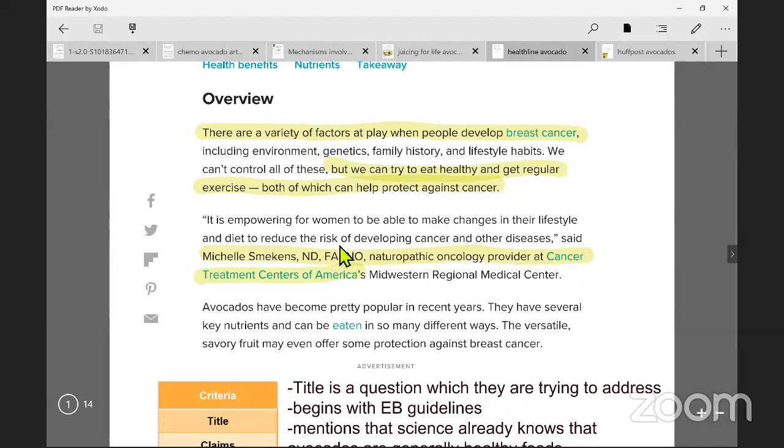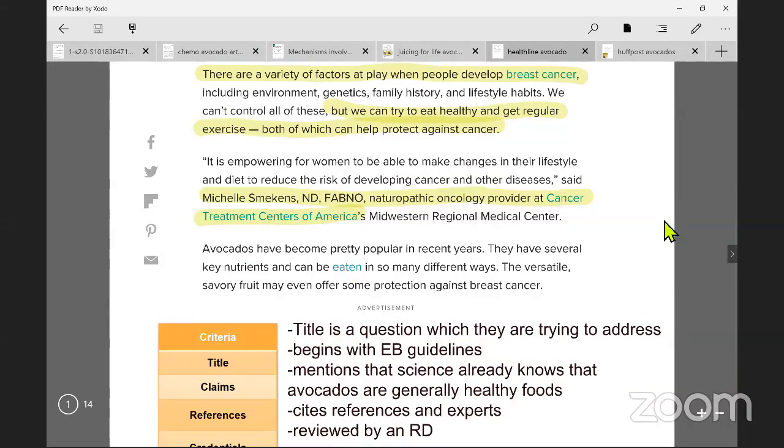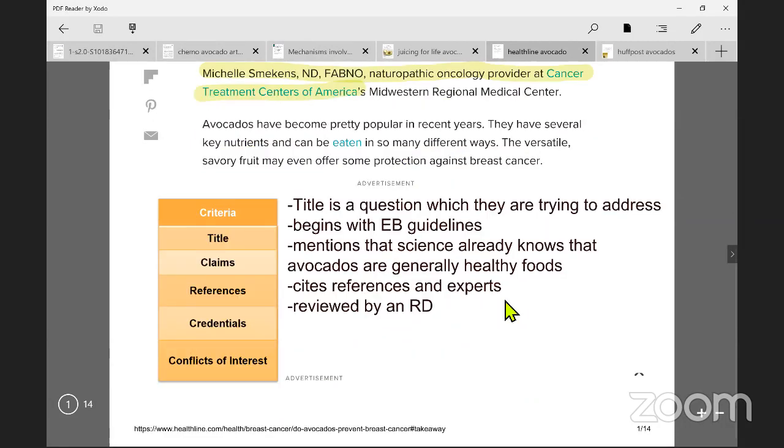Thank you for that. Yeah, so it's important that she is a naturopathic doctor and not an MD or DO. But I feel like, again, I haven't clicked on this link. I need to, and who knows, could be fake. But they do try, I guess, to put some transparency in there. So then I just have my notes in there. Like I said, they try to cite people as an RD, who just generally mentions that avocados are healthy foods, which is all things that we know. And then they're going to go into more detail about that.